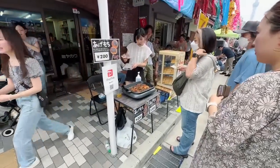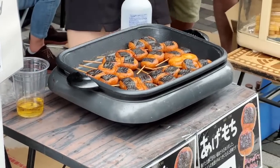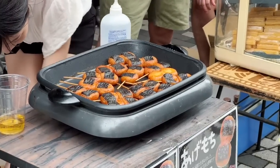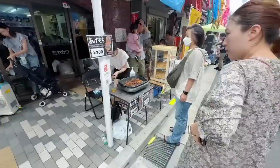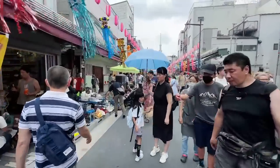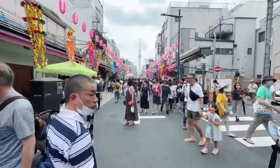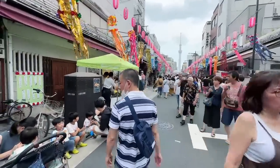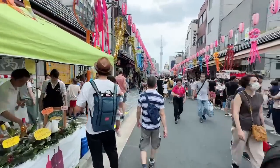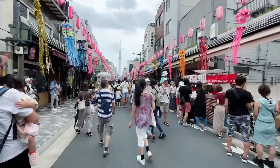Oh, look at this. This is mochi. Age mochi. So it's been deep fried, and it looks like some soy sauce on there with some nori put on a stick. Pretty smart. Usually you'll grill the mochi on charcoal around the middle of it, along with, you'll see it at festivals like that, along with ayu fish, sweet fish, which has been salted, which is so good. You can eat the head and the tail with a big pint of beer.